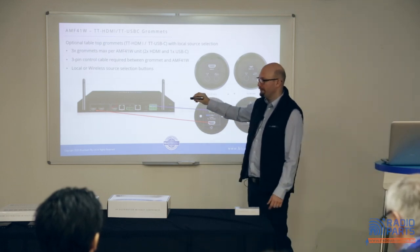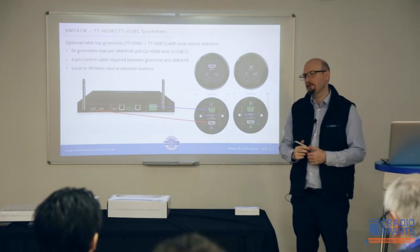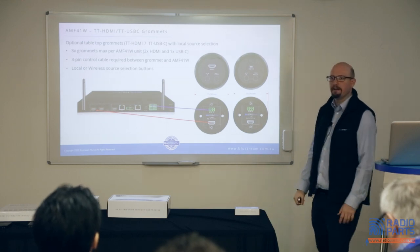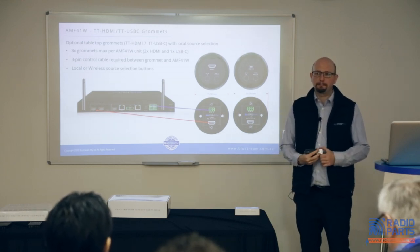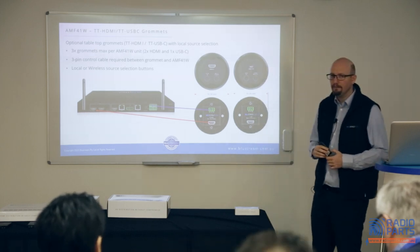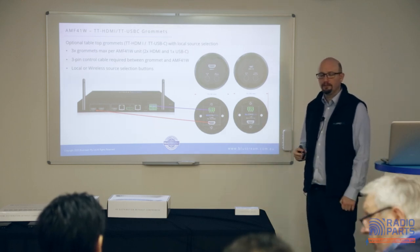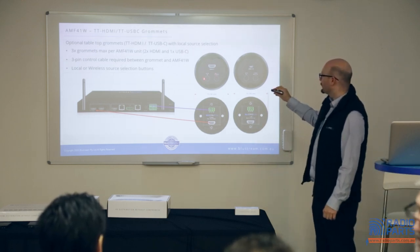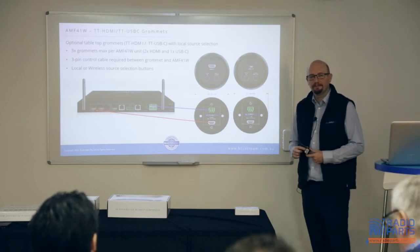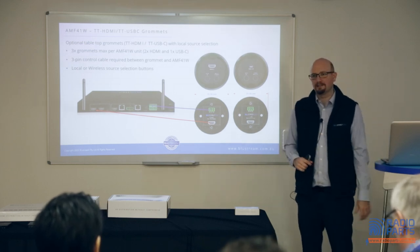If you need longer, you could feed the HDMI into our Hex 150 CS kit, which will give you 4K up to 100 meters, or video over IP for that matter, if you needed to, you could feed it into. Yep. Could you use those grommets just for another application? You could. You definitely could, it just makes the buttons redundant. It could just be a tabletop grommet for HDMI and the buttons are redundant.